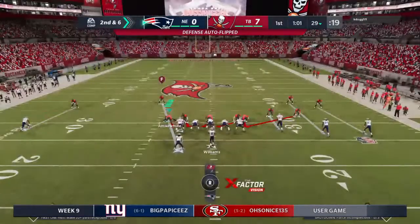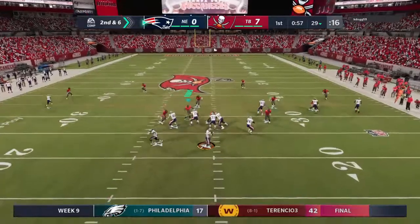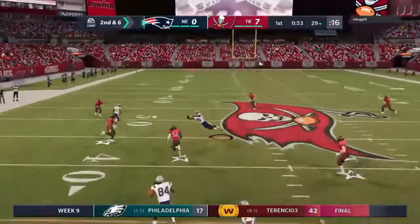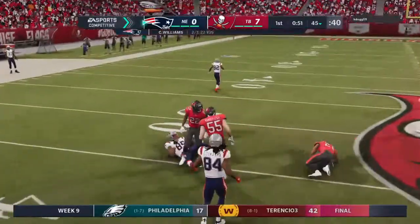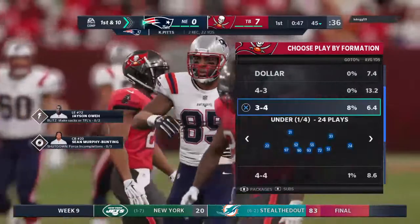Second and 6, just inside the 30. Oh, did he hang on to it? He did on the dive. Nice grab. 16 yards, a first down.